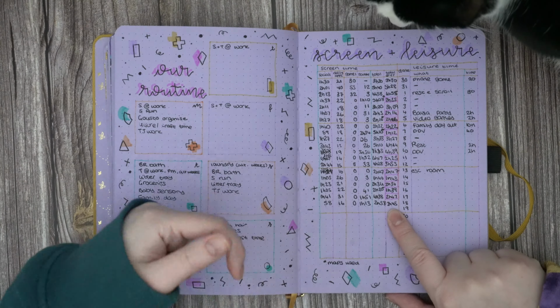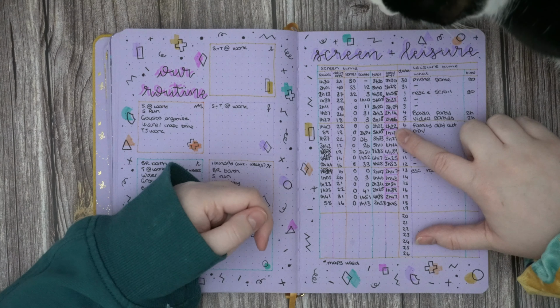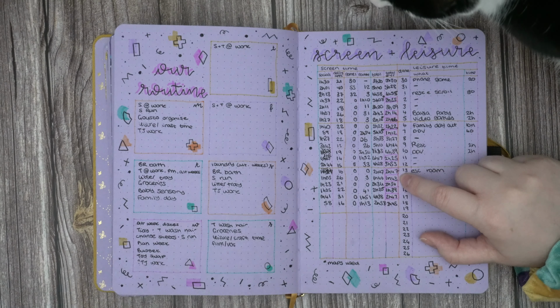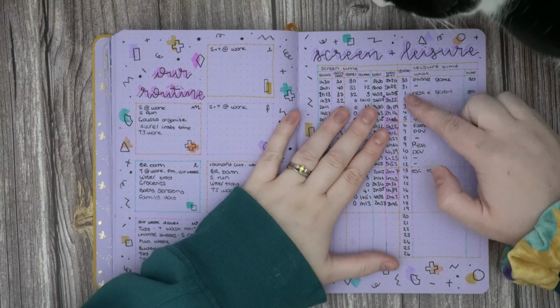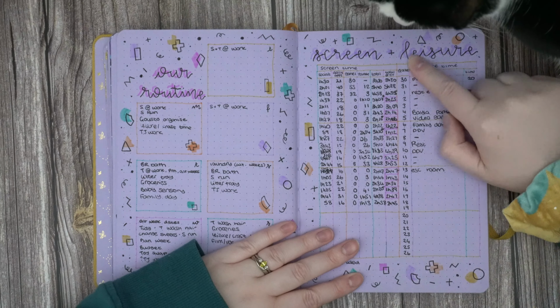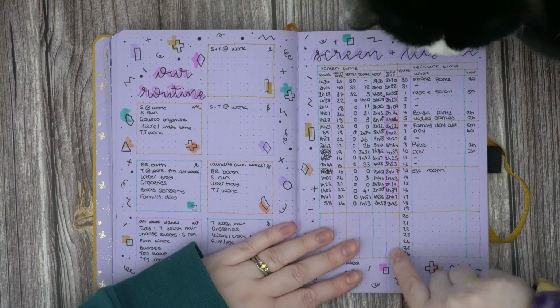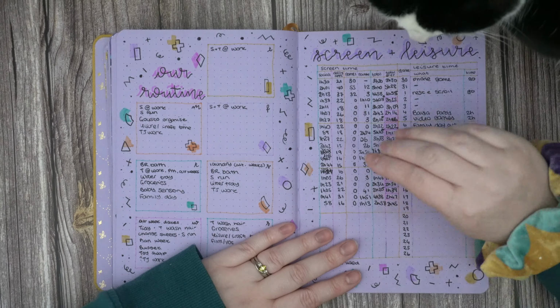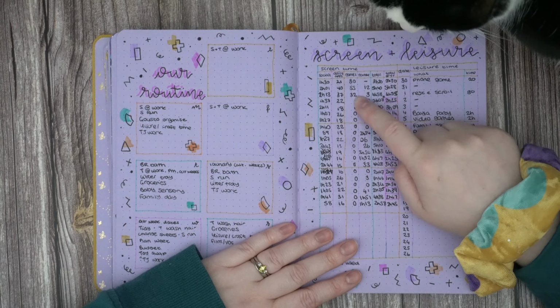My goal is actually under 1.5 hours, which I think I've achieved once. And there are a couple nearly there, 1 hour 39 and 1 hour 43. But at least under 3 hours is the goal, and I would like every single one of these to be pink. I started the month playing a lot of phone games and then just stopped because I was like, I'm not enjoying it, so why am I doing it?